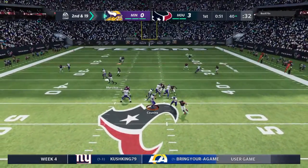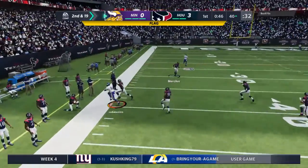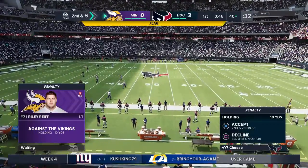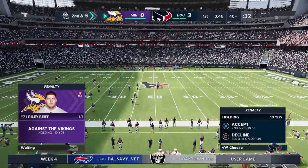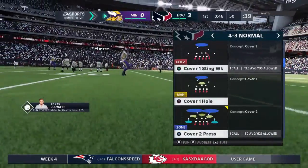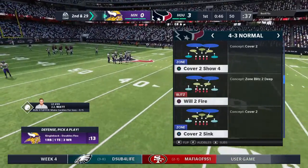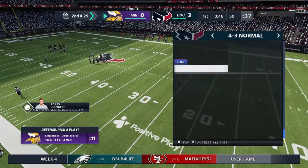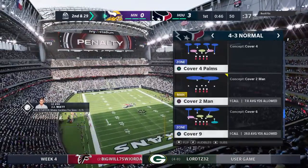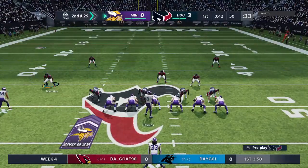To the air again, it's Cousins. Dancing to his left. And he's going to keep it here. That hold coming from the left side of the line. Hands got caught in the cookie jar on that one, and the flag came out. Penalty against him. Now they face a 2nd and long following the holding penalty.